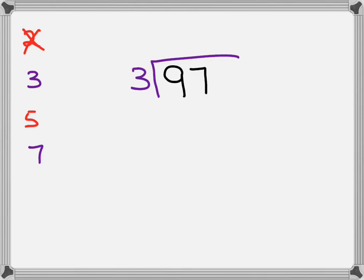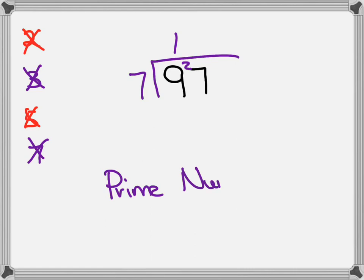3, well, it won't go in, I know that, but let me prove it to you. 3 will go into 9 3 times, but 3 can't go into 7 evenly without a remainder. So let's strike 3. 5, we know for a fact won't go in because it doesn't end in a 5 or a 0. So let's strike 5. And 7, let's see if 7 will go in. 7 goes in there once, remainder a 2, and 7 can't fit into 27. So we've got to strike 7 as well. This is a prime number because not one of those went into it. So 97 is a prime number.